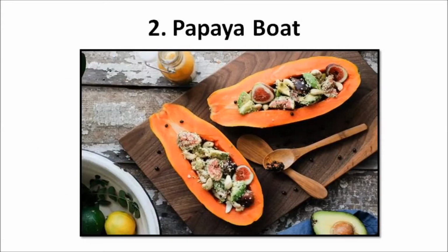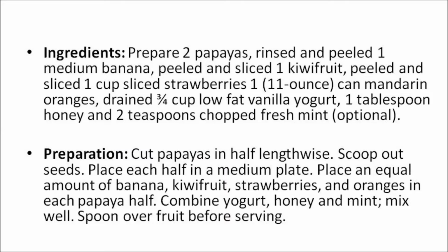The Papaya Boat. Prepare 2 papayas, rinsed and peeled, 1 medium banana, peeled and sliced, 1 kiwi fruit, peeled and sliced, and 1 cup of strawberries, about 11 ounces, a can of mandarin oranges, drained, and 3/4 cups of low-fat vanilla yogurt, along with 1 tablespoon of honey and 2 teaspoons of chopped fresh mint, but that's optional.